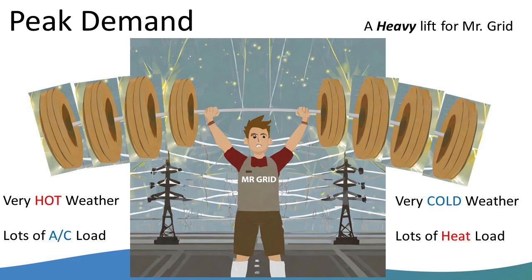Now, in the opposite, you think of some of the coldest weather we have. Living where we live, unfortunately, you wouldn't think of it, but yeah, it gets cold around here, not today, which is like May weather. But that puts a lot of demand, a lot of stress and a lot of load, for Mr. Grid to lift, mainly because of our heating loads. We have a lot of electric heat up in this part of the world, and that puts a lot of work on it.